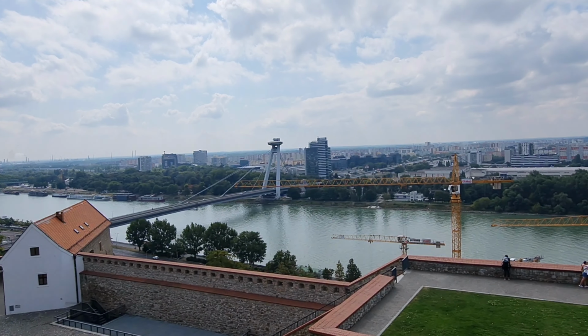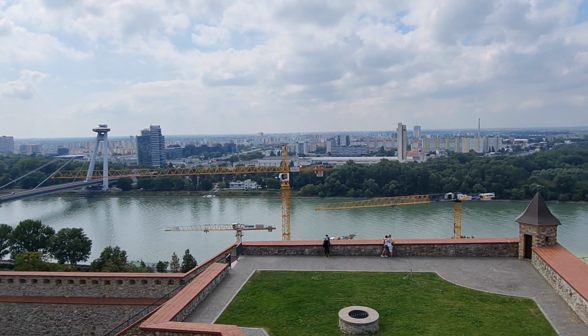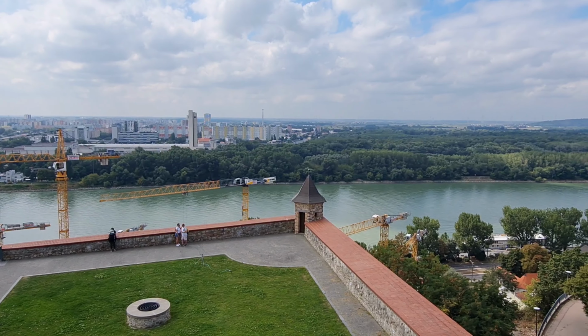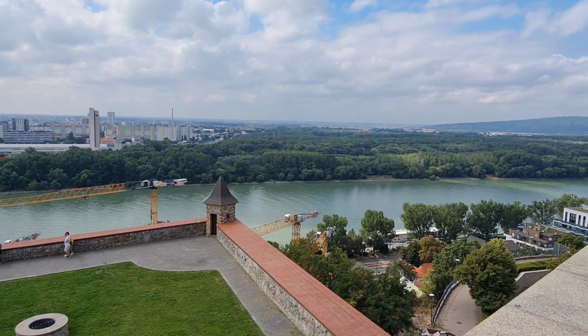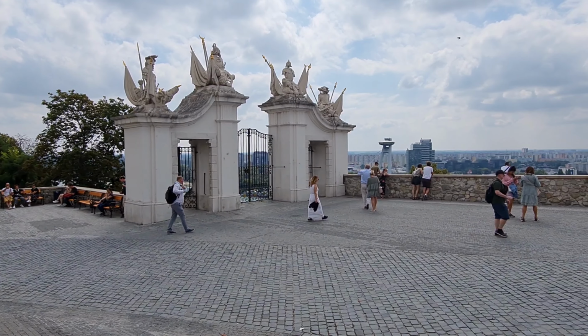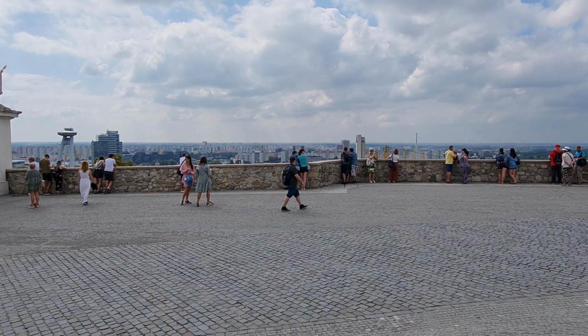The castle building includes four towers, one of which is the Crown Tower, which is the tallest and biggest tower. On the second floor of this building, the Slovak National Museum is located. The third floor houses the exhibition on the history of Slovakia. In this building you can also visit the rooms of the Slovak Parliament and the Music Hall.